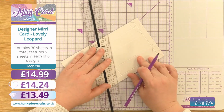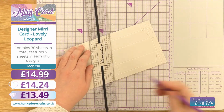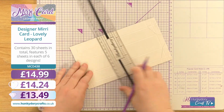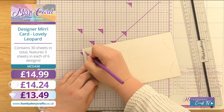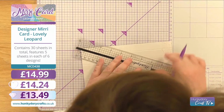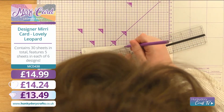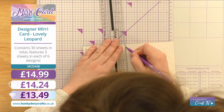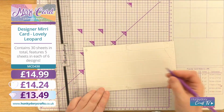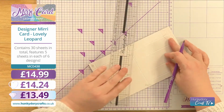So this one here, I'm getting all confused with myself. These two bits are going to be cut away. This bit's going to be cut away. This bit's going to be cut away. I'm going to do another tab at this point here. And that's going to put them together. So this section here is going to be cut away.